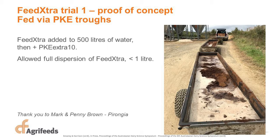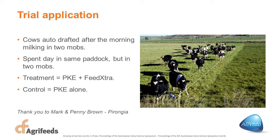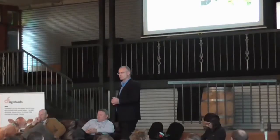That's the only difference. So how do we apply that in a trial situation? Luckily, Mark's farm has auto-drafting, so at the end of the morning milking, we auto-drafted off the treatment herd and kept them in the yard. The control herd went back to the paddock. They were fenced off into two-thirds of the paddock, so the only difference between the control and treatment is the FEEDXtra. The treatment herd went out after the control herd, locked in the same paddock, identical diet, only difference is the FEEDXtra.